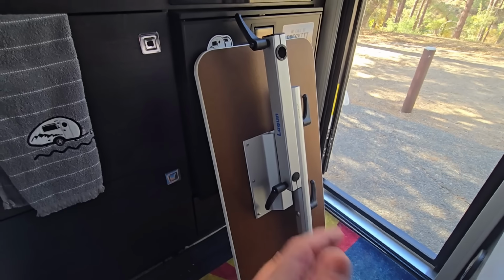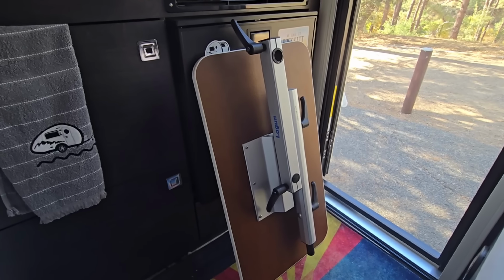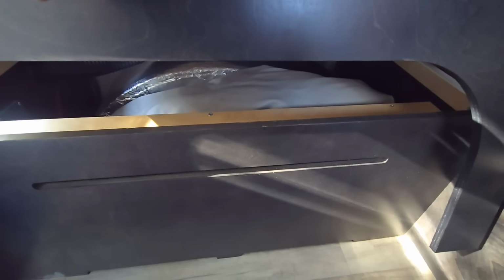By the way, while we're at it, I had no idea, but this table here can actually be stored right under here. Thank you for pointing that out, that person in one of the forums.